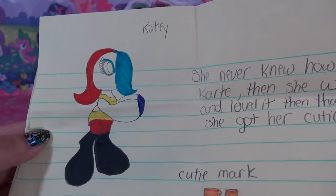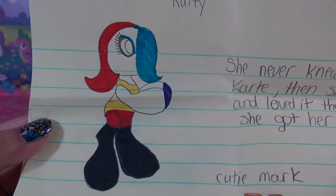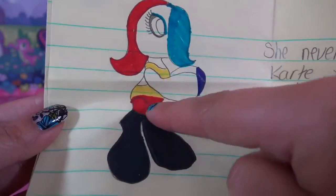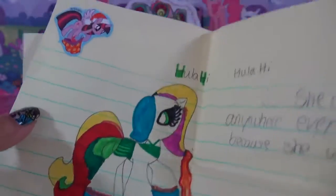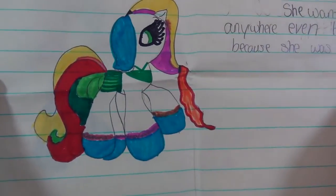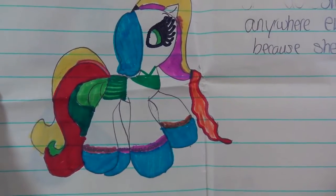This is Katie. She never knew how to do karate, and then she was enrolled in it and loved it. And that's the moment that she got her cutie mark. And her cutie mark looks like a little karate belt. That is really cool. And she's wearing like a little onesie to practice her karate skills. She also sent in Hula Hawaii. Really cool. She wanted to go anywhere, and she is Hawaiian.